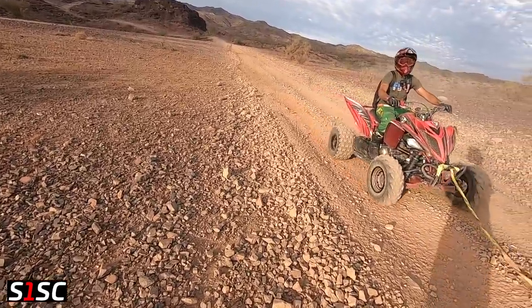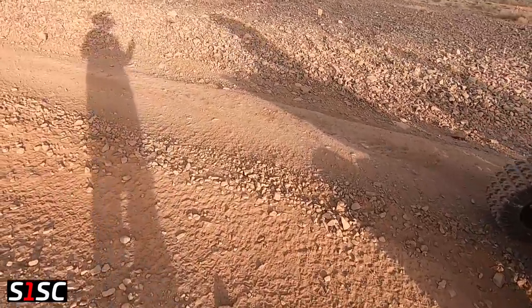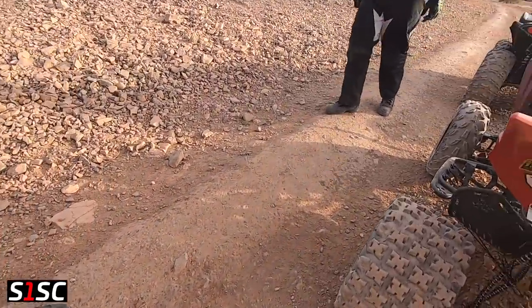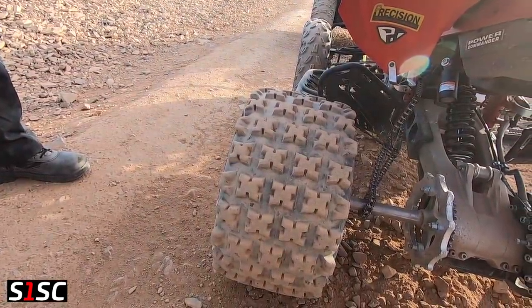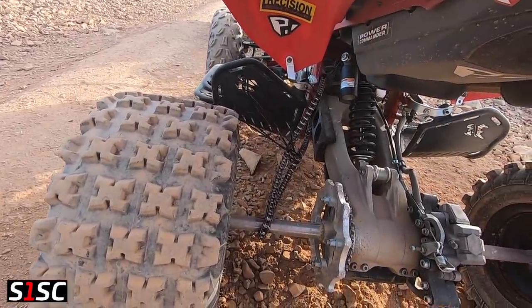What happened? You lose a chain, bud? The chain had a little too much slack in it. You lost a chain, bud. That's not supposed to be like that. No, the chain hopped the sprocket guard because there was too much slop, and then it was getting caught on the sprocket bolts, so we zip tied it. That's one way to fix it. Thank God I had that bag of zip ties, because we couldn't move it because it was locking the rear tires.